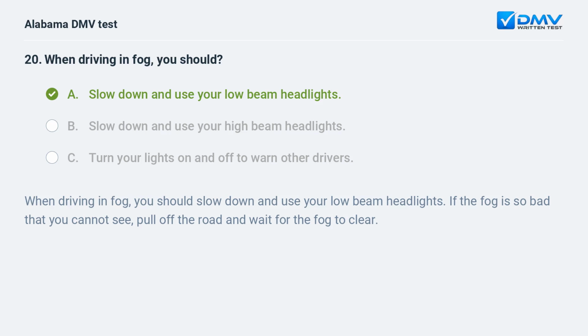When driving in fog, you should slow down and use your low-beam headlights. If the fog is so bad that you cannot see, pull off the road and wait for the fog to clear.